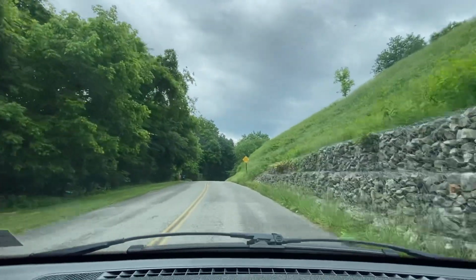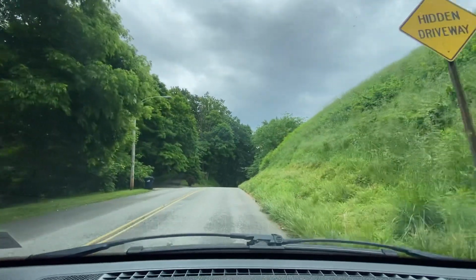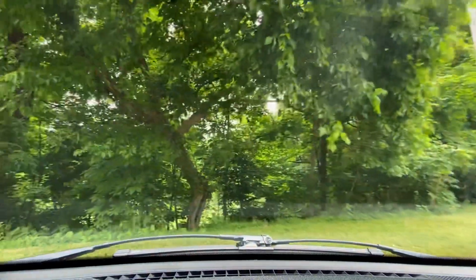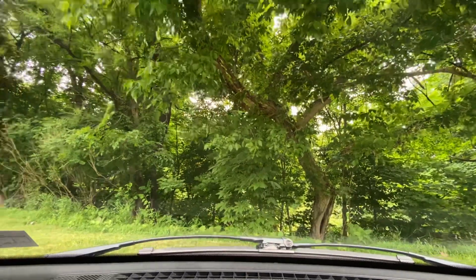It's very costly. Let's make this U-turn because it looks like we're approaching a hidden driveway, guys. Yeah, it looks like we're going up to the mountains or something. I'm gonna make a U-turn now, so we can continue to explore the residential neighborhood. It looks like we've pretty much covered most of downtown.